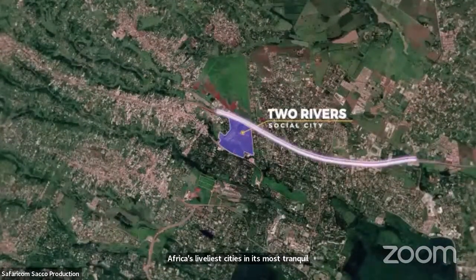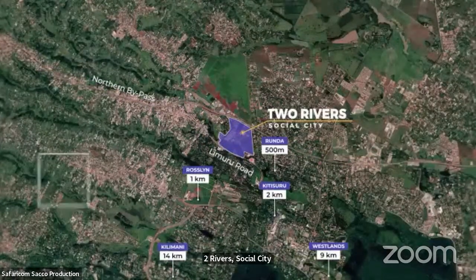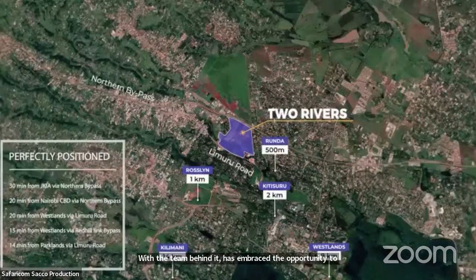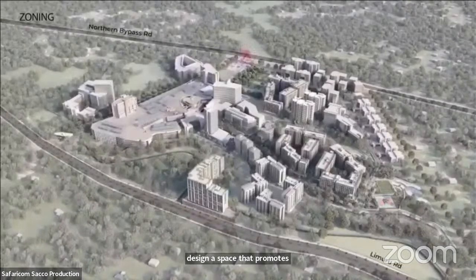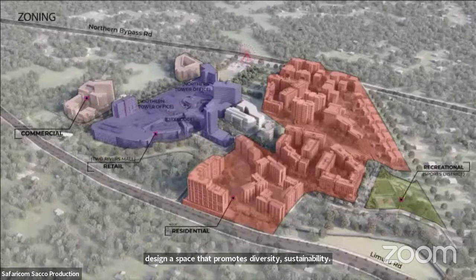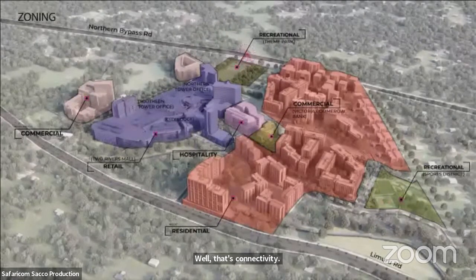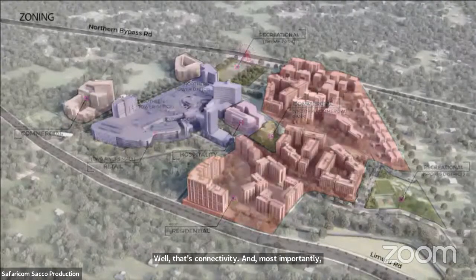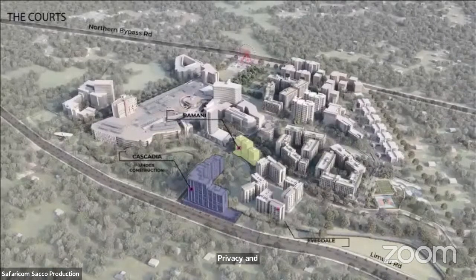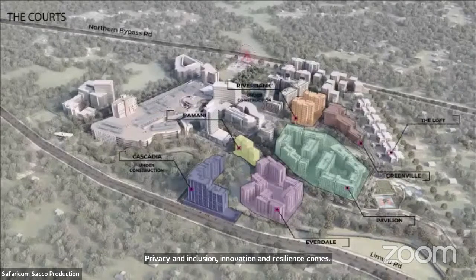Two Rivers Social City, where the team behind it has embraced the opportunity to design a space that promotes diversity, sustainability, wellness, connectivity, and most importantly, community. With serenity and energy, privacy and inclusion, innovation and resilience, comes Two Rivers Social City.